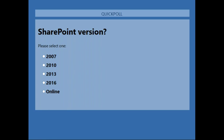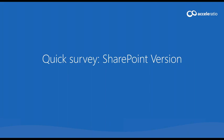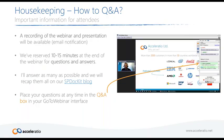Okay, so the results from the jury are, for 2010 we have 11%, for 2013 53%, for 2016 13%, and 24% are online. Okay, great. So only 13% are using SharePoint 2016. So this presentation can be beneficial for anybody that's planning to move to 2016, and the second part of our presentation is going to be useful for everybody that is planning to optimize their infrastructure for any current version of SharePoint.